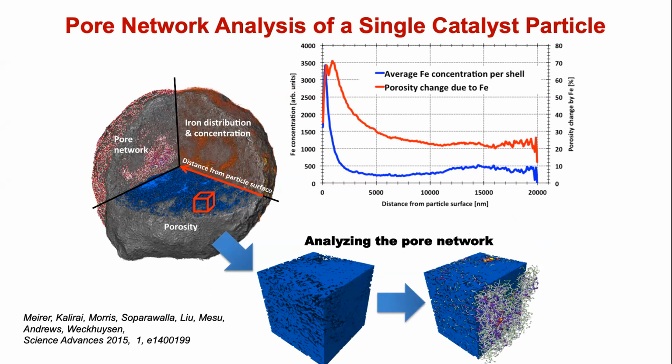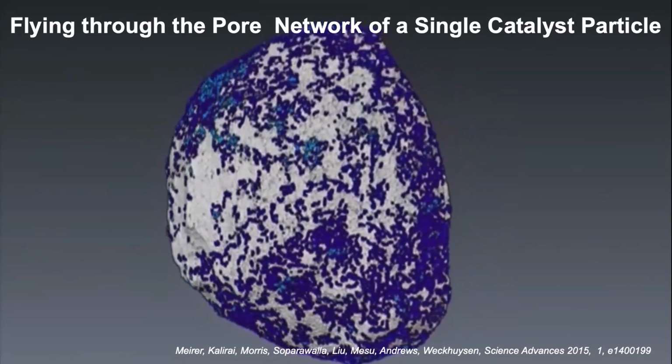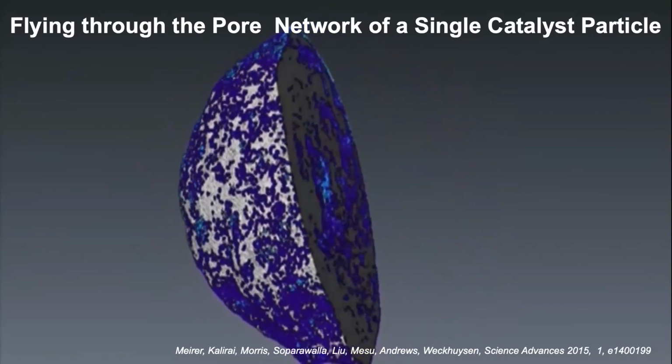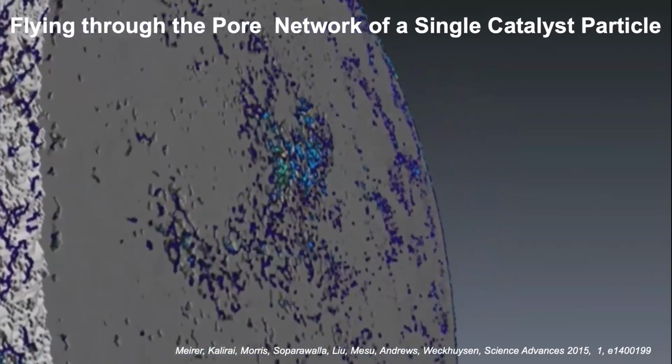And the nice thing is, because I promised you that I want to show you that you can make street maps. So now I want to go like Google Earth. Can we now do Google catalyst particle? I don't know, I just invented it. So here is the particle. And we fly through this pore network of a single catalyst particle. So now I just invite you. These are real data.